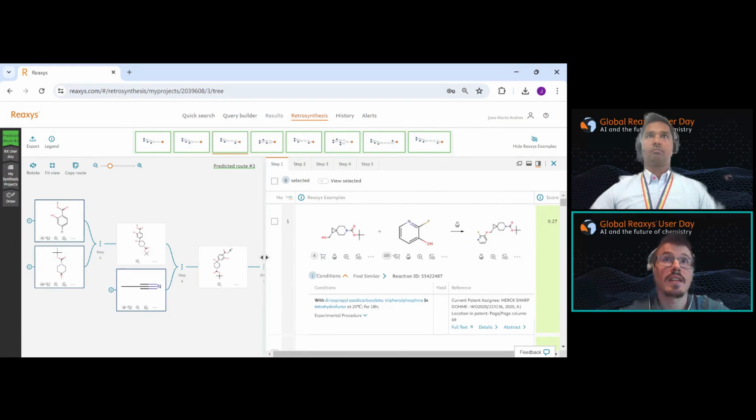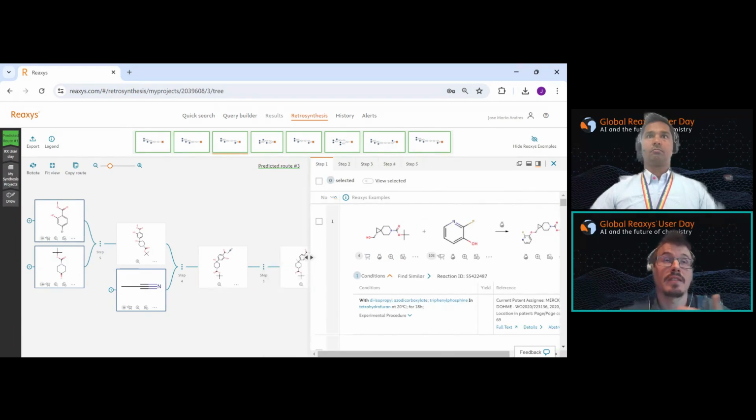Then it has a lot of options. So I can, for instance, export all the route with the conditions that I want to, or I can copy the full route to ChemDraw. So it's a really nice way. And last, of course, you can tell me this is the best case scenario. Yes, we have a lot of options as well.